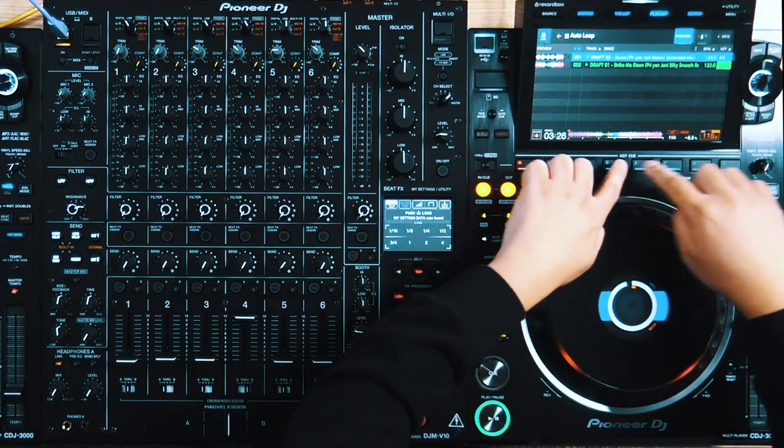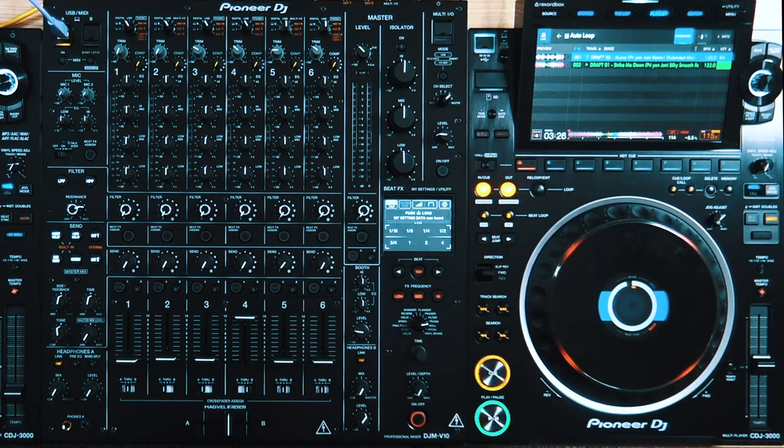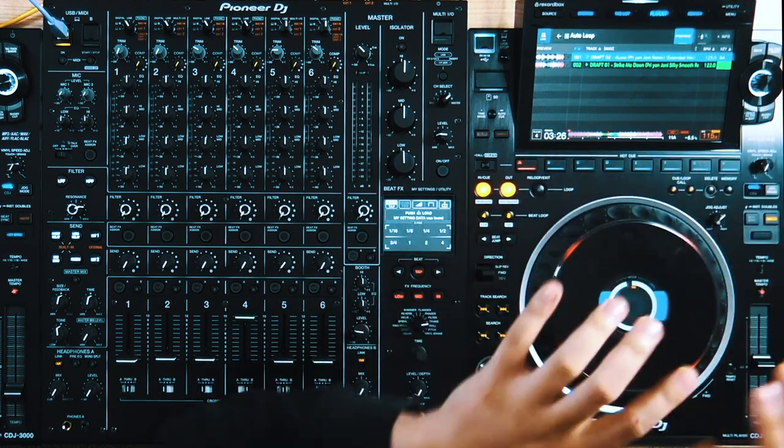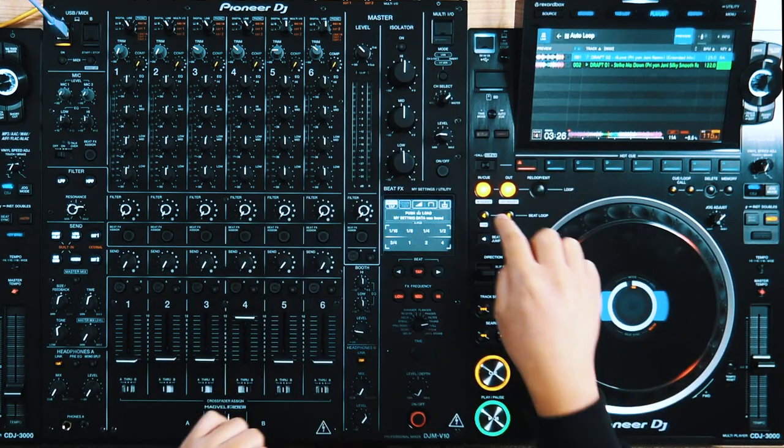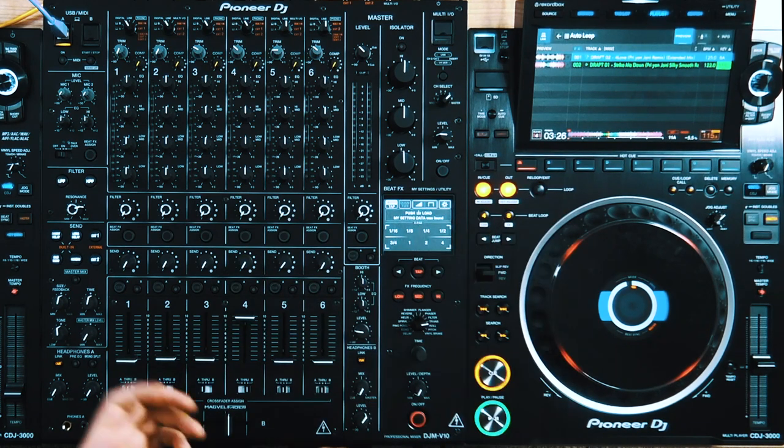Now let's talk about the hot cues. They are located underneath the screen. There are now 8 dedicated buttons for the hot cues. Before on the CDJ-2000NXS2, there were 4 buttons with a bank button, so you could either access the first 4 or the second 4. So now there's no more flipping of the banks.